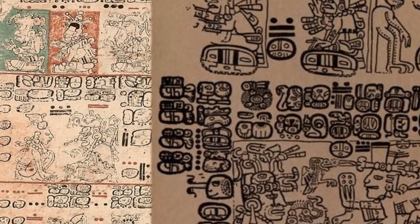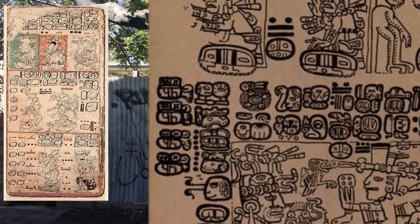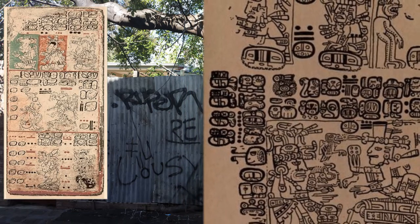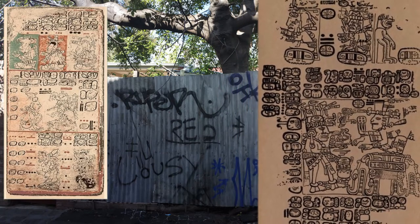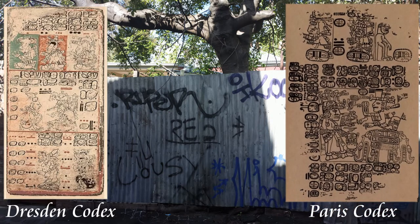It wasn't as easy to burn stone, so examples remain carved on walls of ruins and monumental stelae. These two are the Dresden Codex and the Paris Codex, named after the cities in which they are now kept. The combination of black and white letters with colorful imagery is another similarity we can see in Melbourne's graffiti.